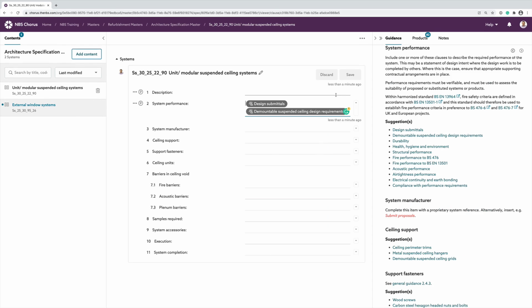So you could just use that as a light way of starting out for any of your specifiers, so they can see what clauses you might bring in, and then they can make a decision on if they want to bring those into their job or if they want to just remove them.